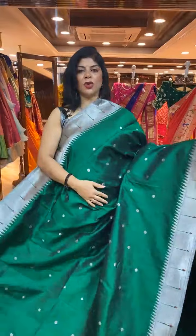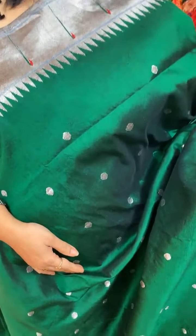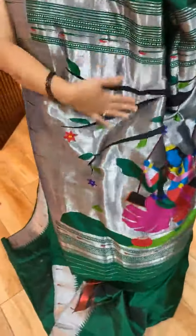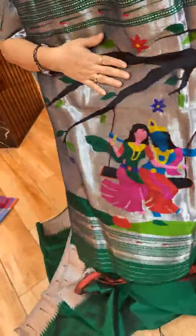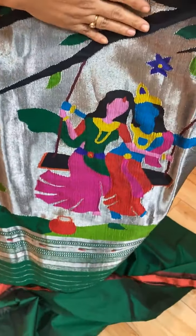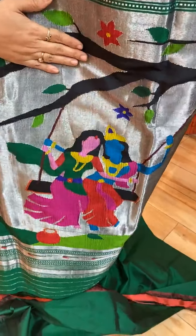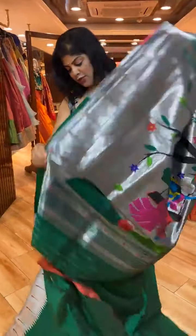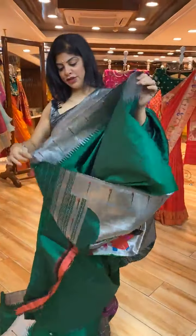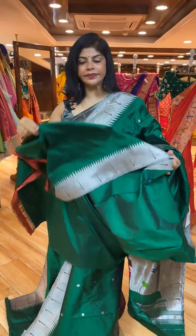Bottle green with black combination, all over dollar buttas, single munya border contrast with dimples, and this is the pallu, which Paithani pallu contrast with beautiful. Wow, Radha Krishna doll andi, they are swinging, very lovely. And blouse self achin, self plain with border.